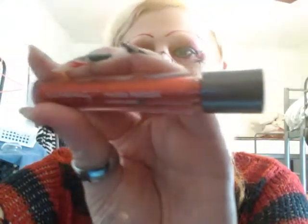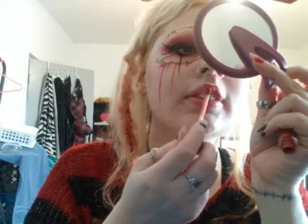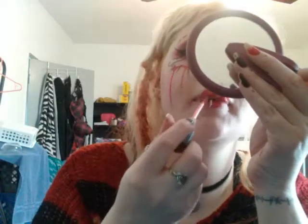But I'm gonna go with this. It actually is called Mixed Emotions. It's a metallic red. Sometimes I'll do the doll lips. Sometimes, most of the time. But only sometimes the most prominent.